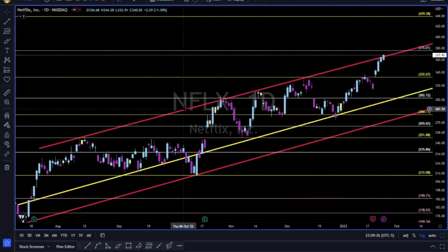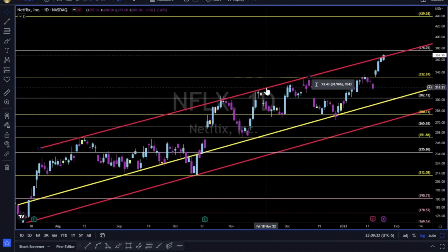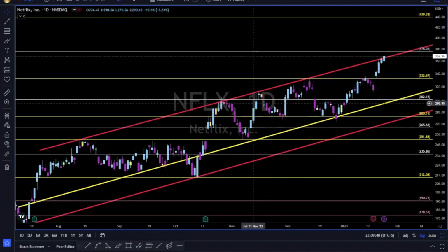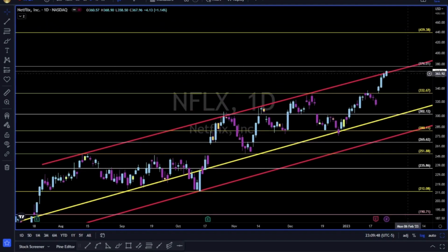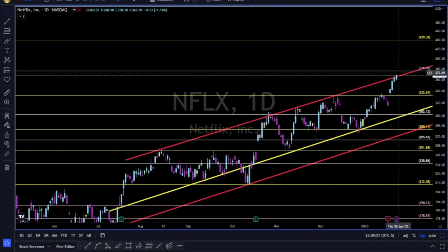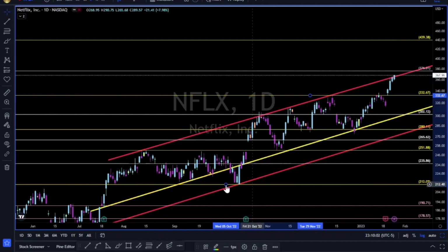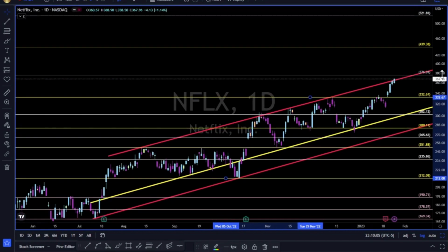Netflix still struggling with this upper trend line. This upper trend line we identified a few weeks ago, and we said, as it did in the past, every time price reached it, it got rejected and had a tough time. Now, once again, Netflix is having a tough time to break up and above, but as opposed to the previous attempts, it looks much stronger now. Let's see a close above it toward the 360.76. Looking good, Netflix. Uptrend channel until proven otherwise.